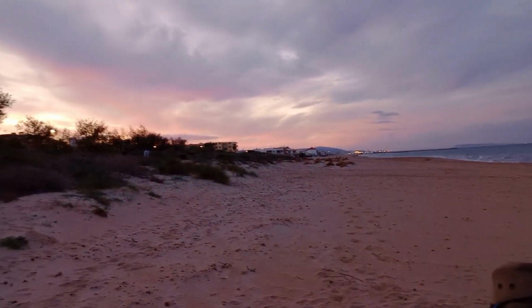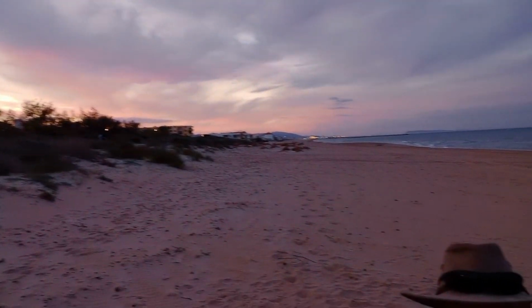I can't even describe how gorgeous and pink that sunset is. It's beautiful here. Cheers. Cheers. Aren't we lucky? This is fabulous. Thanks for coming and joining us. We love having you on our ride with us. We do. We're going to have a little bit of a moment now. Just going to watch the sun go down and have some wine.